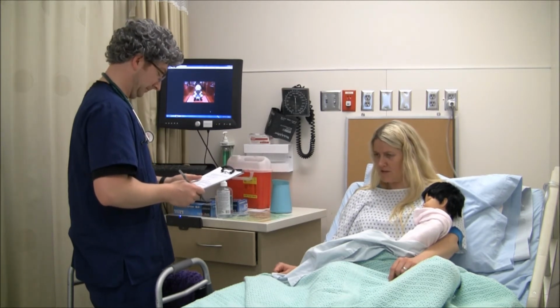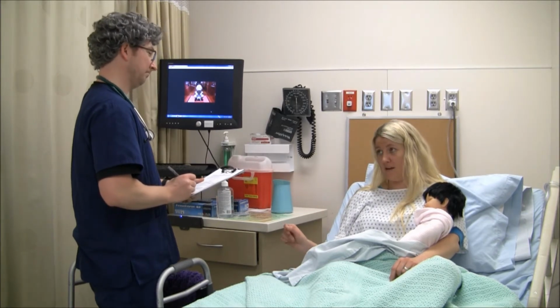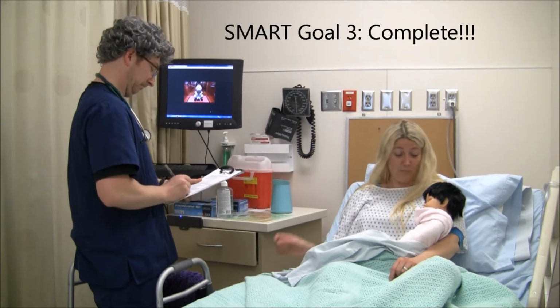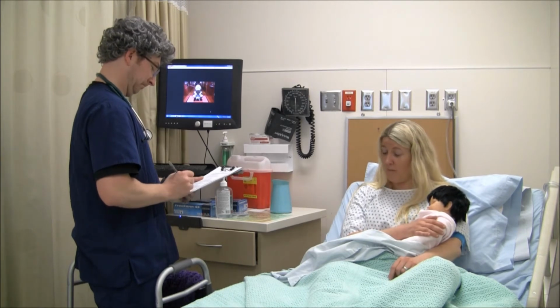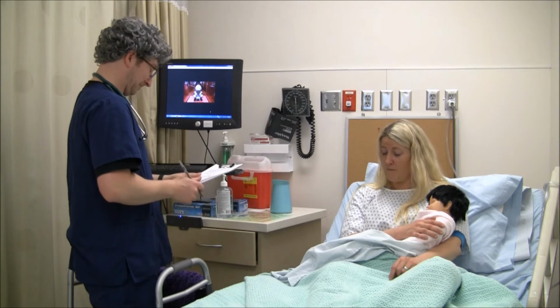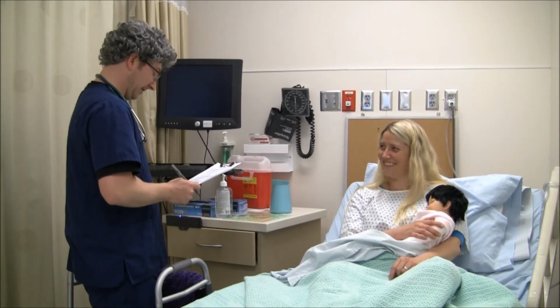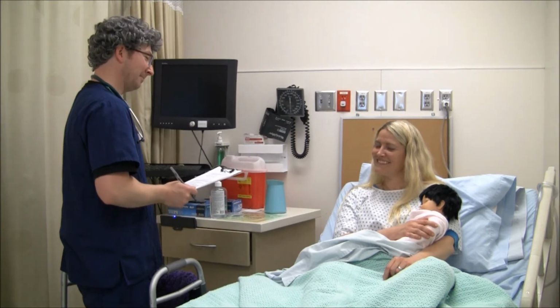So I need to make sure that I take ibuprofen an hour before breastfeeding. I guess since I'll be breastfeeding this little guy soon, I'll take that ibuprofen right now then. Thank you so much for looking out for me and the baby. Absolutely. This is why I got into nursing. What are you going to name the little guy?